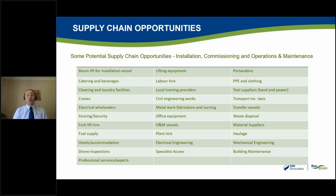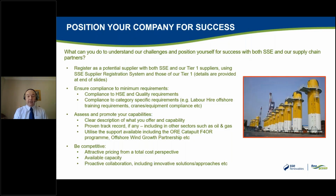And also during the construction itself, there's a vast element of tier 2, tier 3 supply chain opportunities, and we would encourage our suppliers and people, small and medium-sized enterprises, particularly in Scotland, to make sure that they have the opportunity to access those supply chain opportunities and make the most of them. I think if we remain moving on to the next slide, if that's okay.